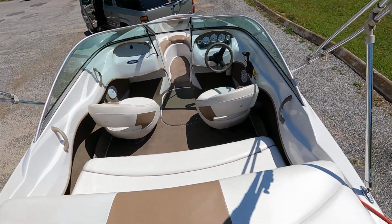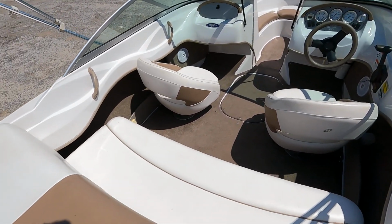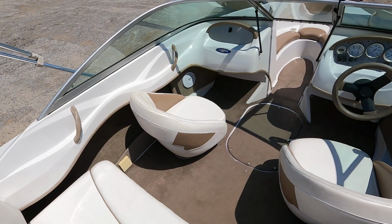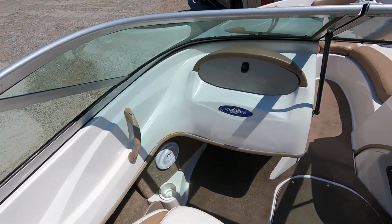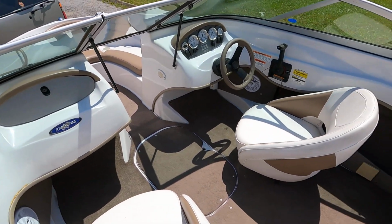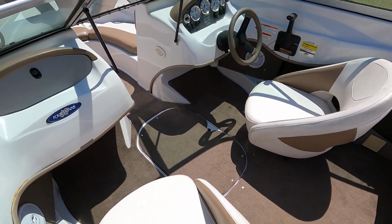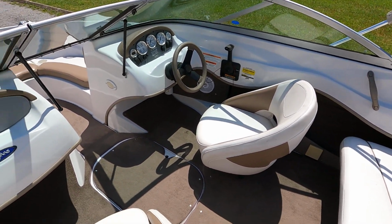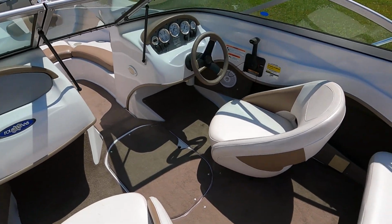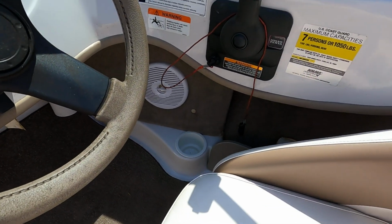This is powered by a 3.0 liter gas Volvo Penta Sterndrive, inboard-outboard, about 130 horsepower. I'll show you that here before we finish up today. So this one's rated for 7. We've got 6 cup holders on board. We've got snap-in carpeting, and as you can see, we've got dual swivel passenger and driver seats. Tilt steering wheel here at your driver's station. Cup holder right there at the driver's foot.